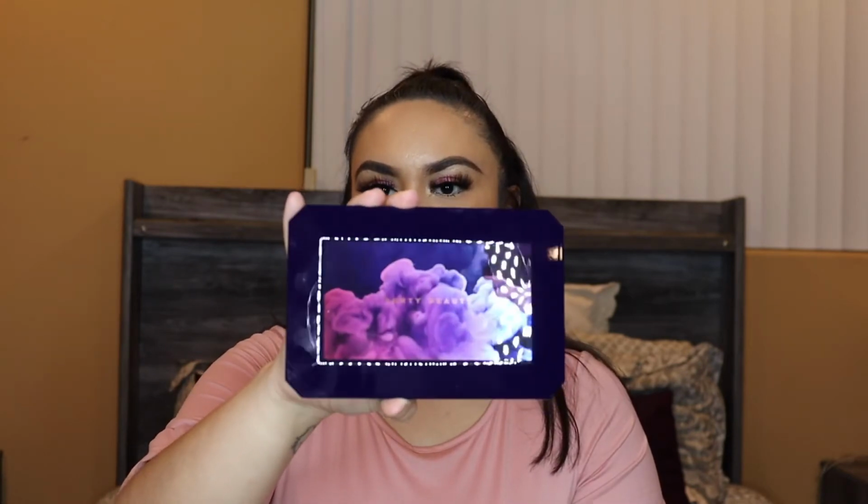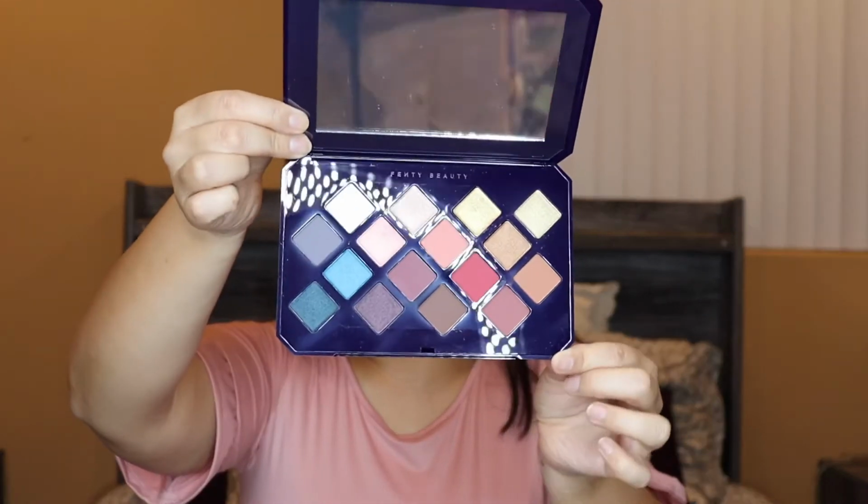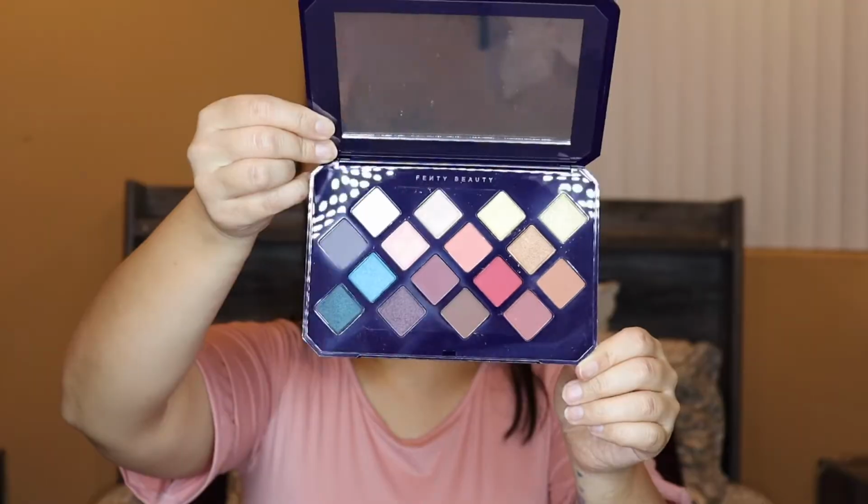Next up, we also received a palette. This is the Moroccan Spice palette. I love the packaging. It's so pretty. Then you go ahead and open it up. I love that it comes with a mirror there. And then those are the colors. They are absolutely beautiful. I don't know if you guys can see those. They're really pretty. Super excited about this.